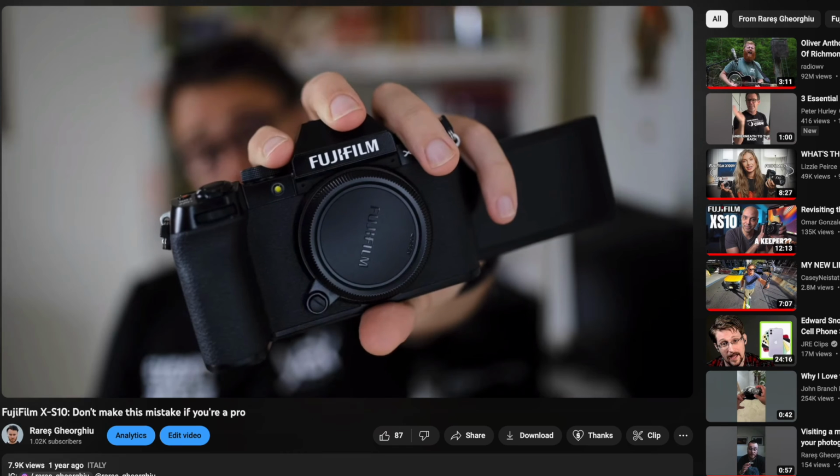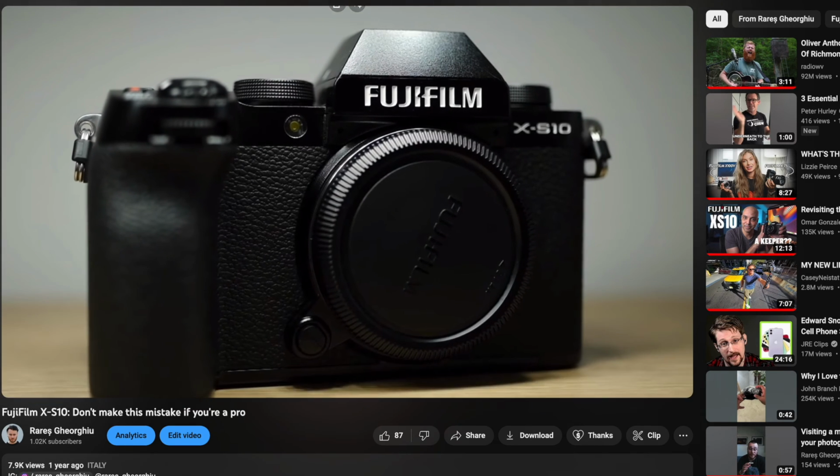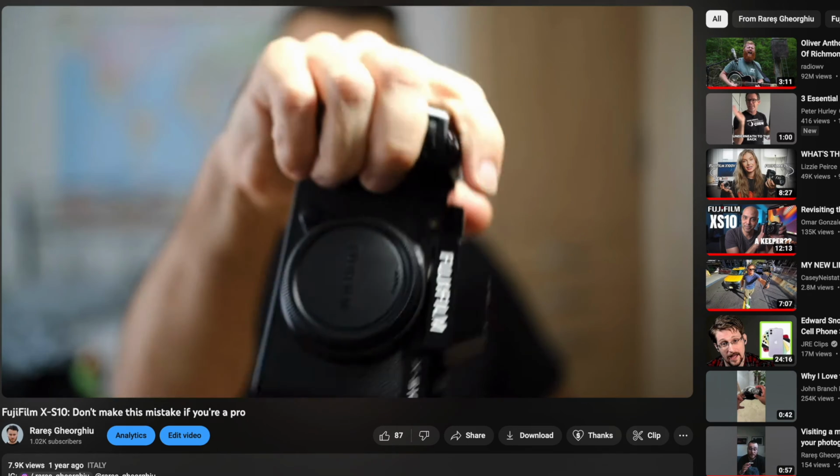It felt like the X-S10, and for some reason for me the X-S10 didn't really feel that good, or it could have felt better, but I'm pretty sure that give me a month with the camera and I will love it. But the specs on this thing, they're like the bomb. I don't even know how they managed to fit everything inside that.